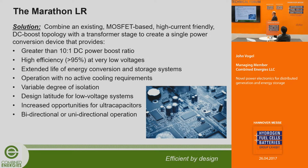Again, we talked about design latitude for low voltage, and then the ability to extract additional energy from ultracapacitors. And I might add that our topology is bidirectional. So you could either operate in a unidirectional phase, as we would with distributed generation, or it could be bidirectional, and it can buck down from high voltages to low in the case of recharging batteries or ultracapacitors.